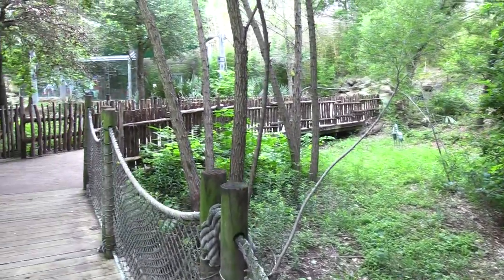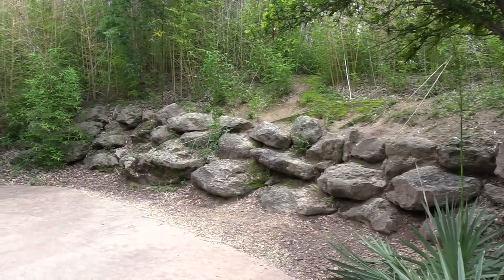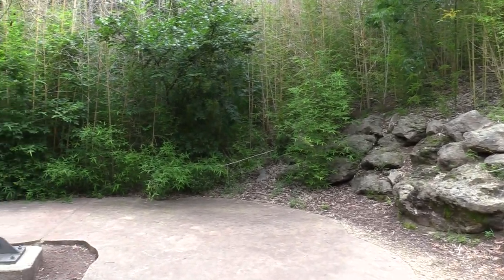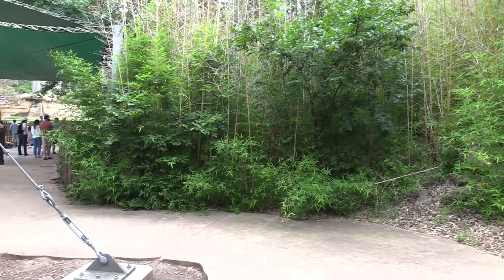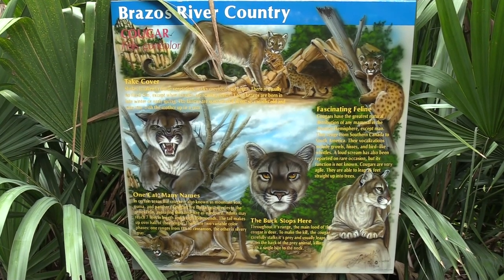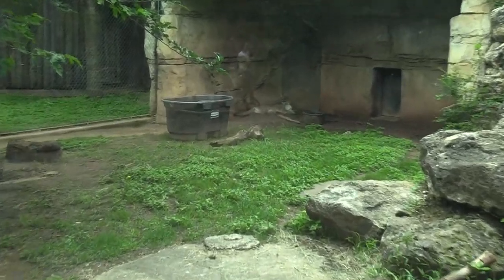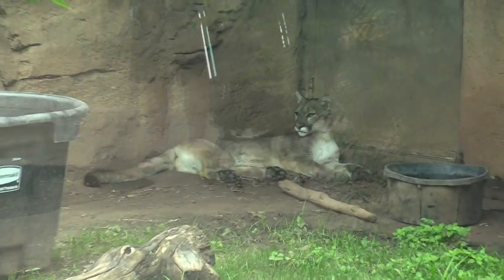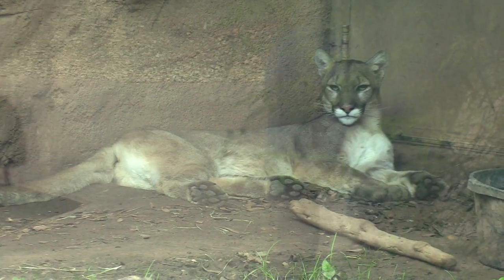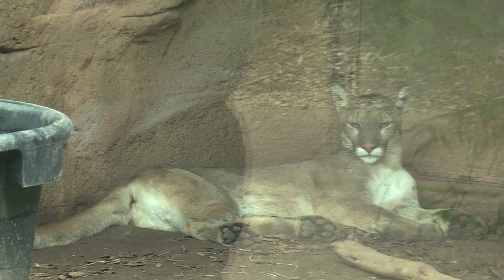Right, then we come to this area here. Alright, so in addition to the habitats for the animals looking all natural, the whole design of the zoo is really, really nice. Alright, we got cougar. The cougar's got lots of rocks, and it's right in the back. That is awesome. Very nice looking.